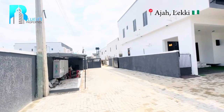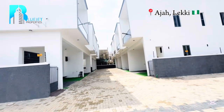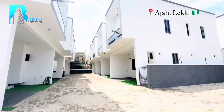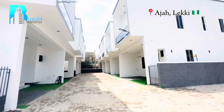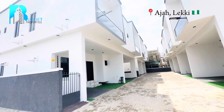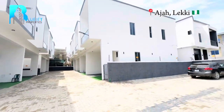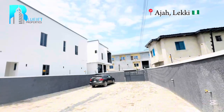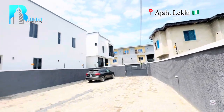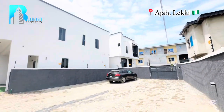So if you've been watching my YouTube channel, you would have noticed this property in two of my videos, because we have two properties here. By the right, the 3-bedroom terrace duplex with a BQ, and by the left is the 4-bedroom semi-detached duplex here in Ajah, Lekki, Lagos, Nigeria. So in this video, I want to take you on a tour of this 4-bedroom fully detached duplex we have right here in the same environment, owned by the same developer. It is this property right here.